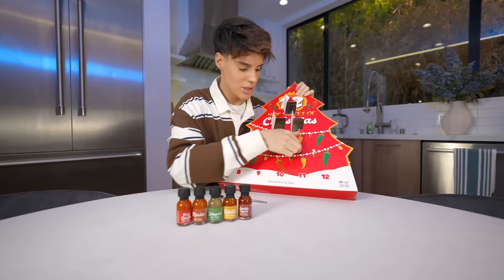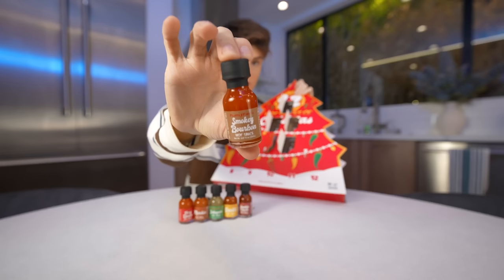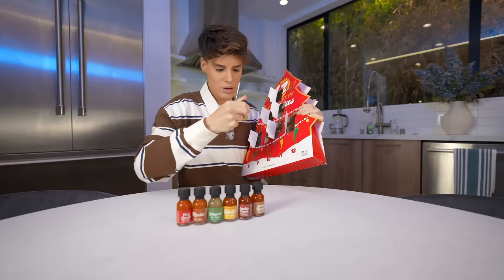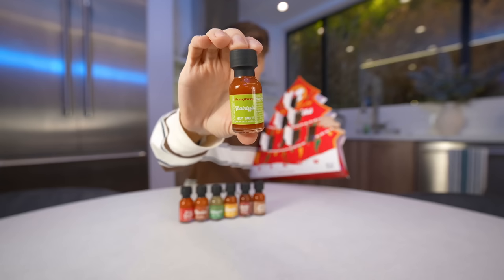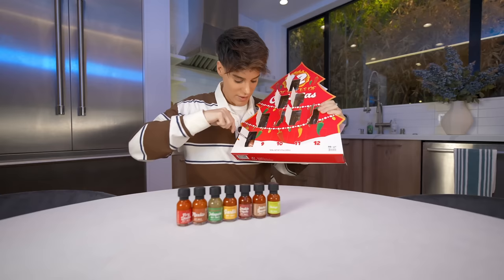Day number six, I'm gonna rate these mostly in level of repetition. I want every house to have a different one, and that's probably the most important thing for me. So day number six is a smoky bourbon. I thought that was a whiskey or something. Ooh, day number seven is Tyrific. We're getting to the last line. There's not been a single repetition yet.